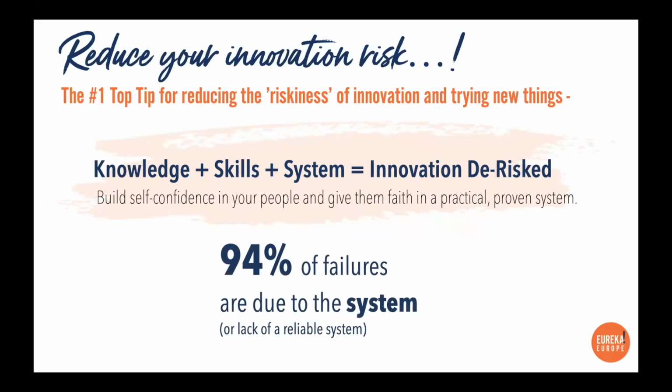Because, as I said at the start, 94% of the failures are due to the system.